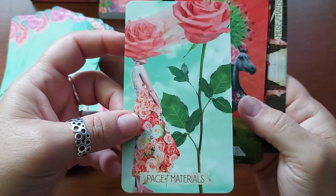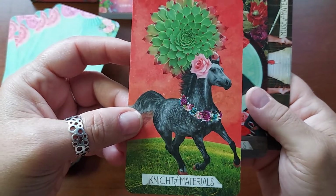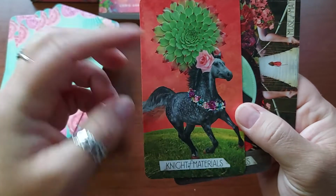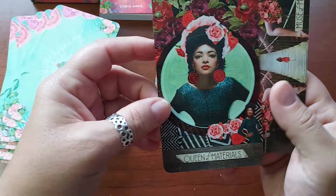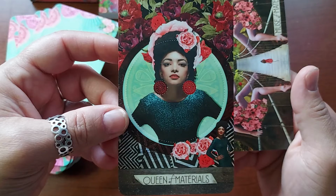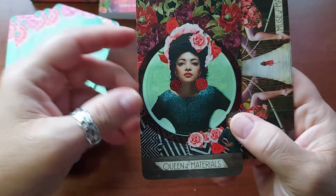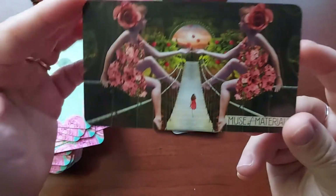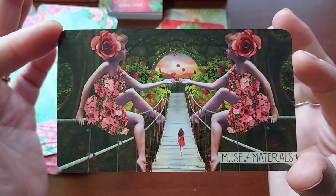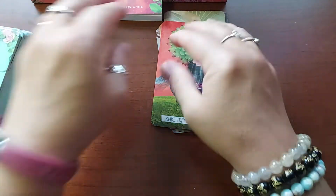Page of materials. Knight of materials. I love this card. I love this horse. Gorgeous. Is it a pinto? I don't know, but it looks so beautiful. Look at the queen. God, she's gorgeous. Queen of materials. She looks like somebody I went to school with. Very much so. And the Muse of materials. I love that.